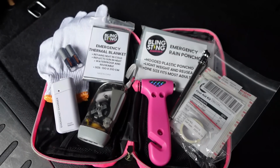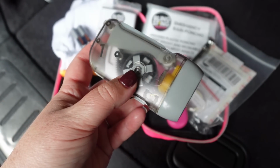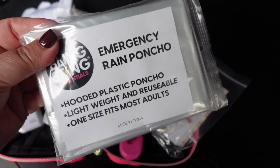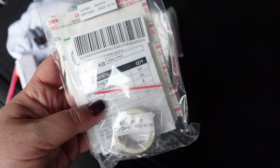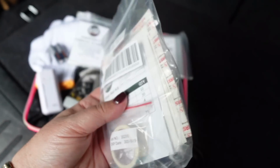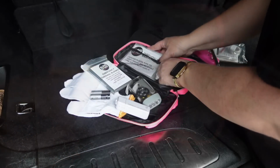But inside of here, there are all different kinds of things. One is a crank flashlight that doesn't require any batteries, does have batteries inside of it as well. It also has a poncho, so if you have to change a tire in the rain, or if you're waiting on the side of the road for someone to come and get you, and it's raining outside, never wait in your car, go stand outside. It's not safe to wait in your car.